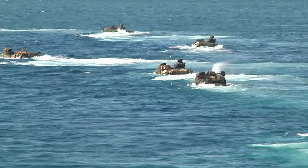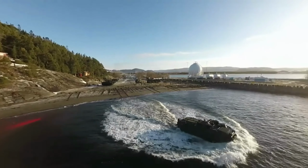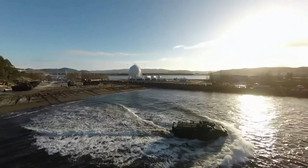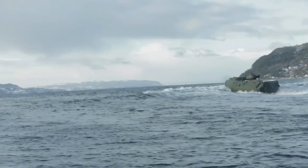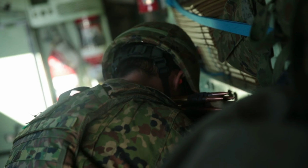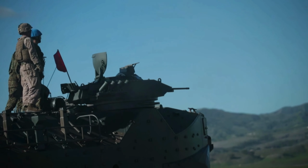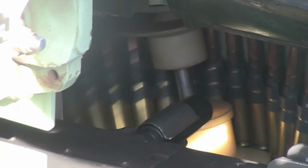On water, it can use either water jets allowing up to 13 kilometers per hour or its own tracks with 7 kilometers per hour speed. The AAV7 has an operational range of about 480 kilometers. The AAV7 is fitted with 8 smoke grenade launchers mounted on the turret. It can be fitted with an Mk-154 mine clearance launcher that can deploy 3 linear demolition charges from the water or land.